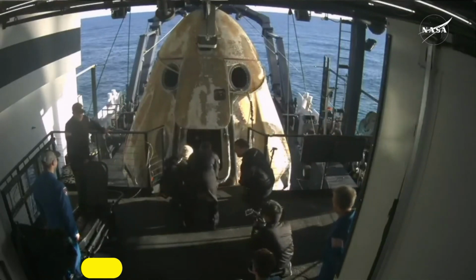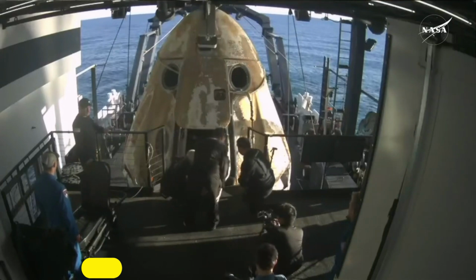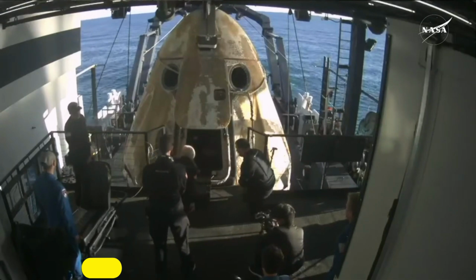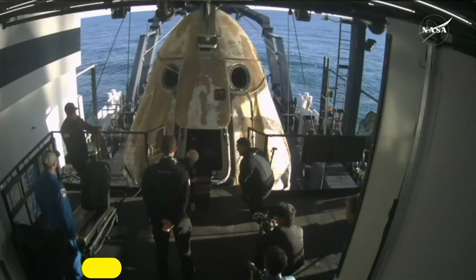Continuing to stand by for our first crew member to egress, or exit, Crew Dragon Freedom following their splashdown at 2:57 p.m. Pacific time. Dragon undocked from the International Space Station at 10:05 p.m. Pacific just yesterday, so it was about 17 hours of phasing.